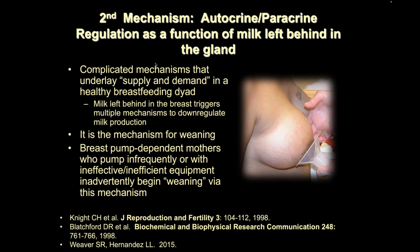So the second mechanism is this autocrine paracrine regulation. And it's basically a function of milk left behind in the gland. Now, for years, we thought this was the feedback inhibitor of lactation, which is a milk protein that, when left in the breast, works to downregulate the sensitivity of the alveolar membrane to prolactin. And that is still considered one of the mechanisms.